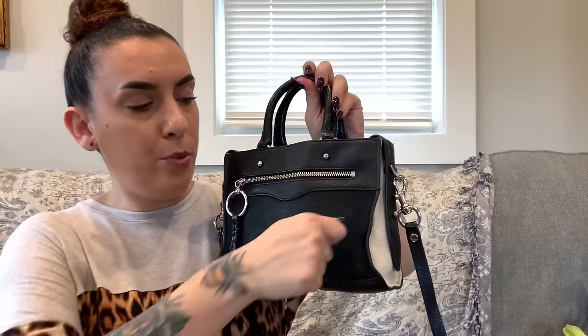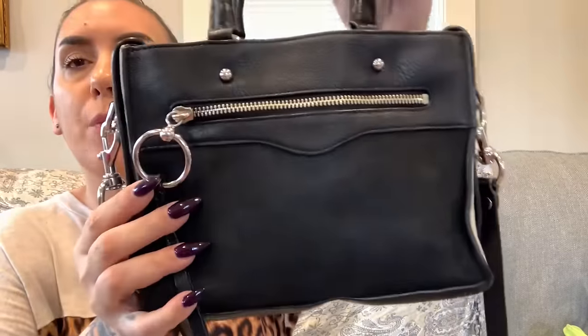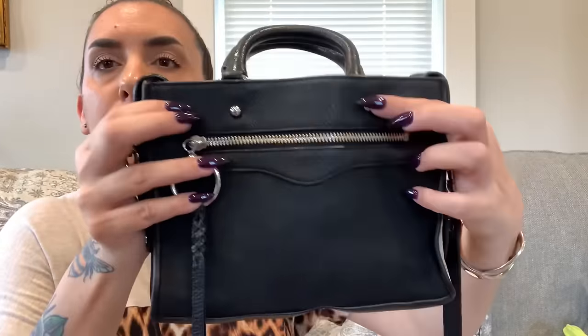So this bag was all this color, but of course, good old Rent the Runway put blue marker all over the front. So I painted it and we did a little color block. So now it is black in the front and the back and the original beige on the corners. And it is a canvas material, silver tone hardware with leather. So up here is leather.